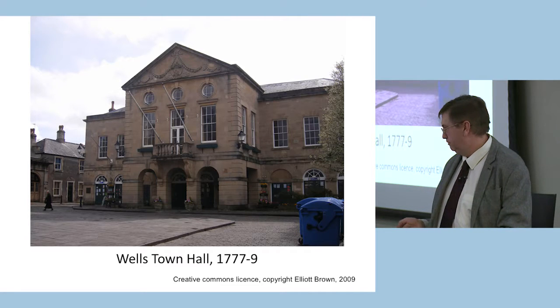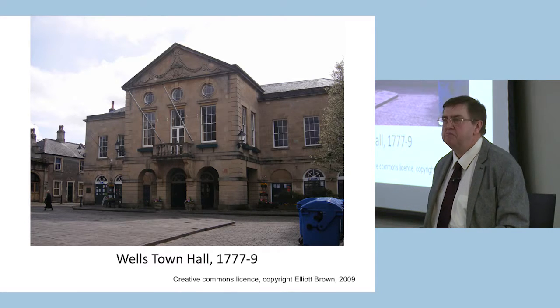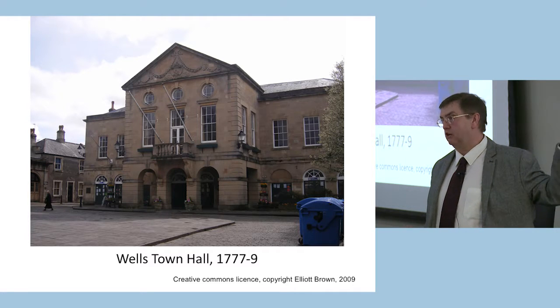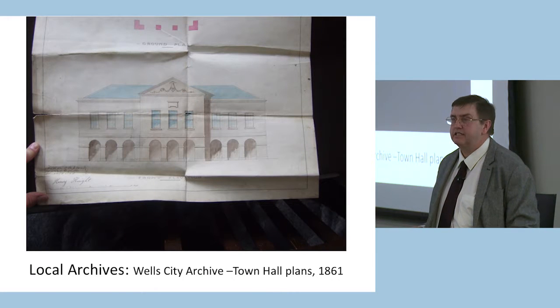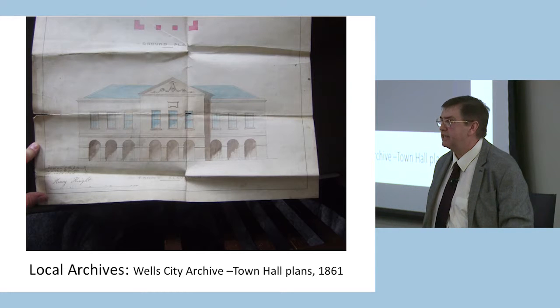Wells Town Hall, very familiar to me. I'd always assumed this was just Georgian. This is 1777. And, you know, fine, it's a Georgian building. And then I realised that actually it was a flat front originally. It looked like that, but it was flat. The centre didn't project. And that happens in 1861. They push the centre out so they can enlarge the upstairs meeting room.